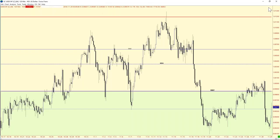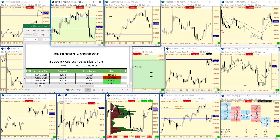Like I said, I don't pay that much attention to this market anymore. Unless you're specifically trading it, this is a pretty good yank down here, but it just kind of marches to its own drummer.